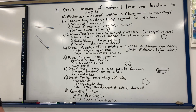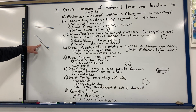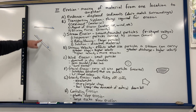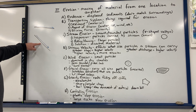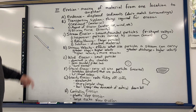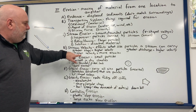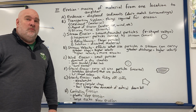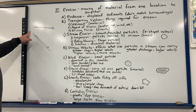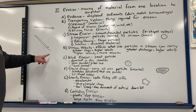And they both have, say, the same amount of water flowing through them. Well, in this one right here, the water is going to travel faster than that one there because it has a steeper slope. So that's going to result in a faster velocity. The significance of that: the greater the slope, the higher the velocity. Higher velocity equals more erosion. So the faster the stream's going, the more erosion takes place. So the steeper it is, the more erosion you're likely to get.